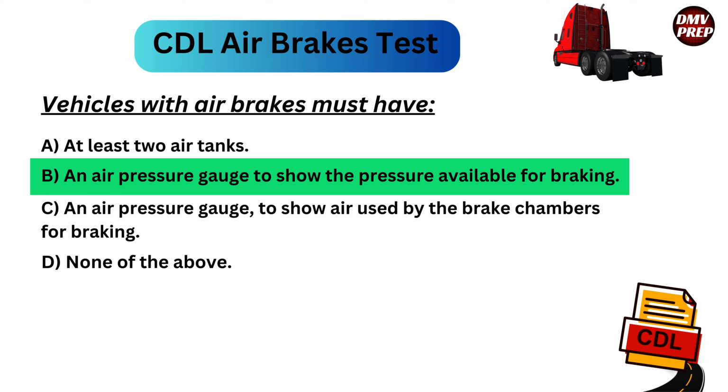The correct answer is B. An air pressure gauge to show the pressure available for braking.